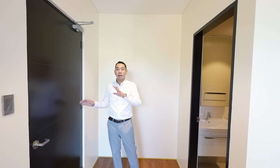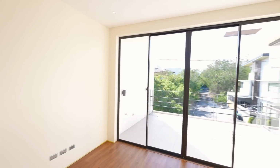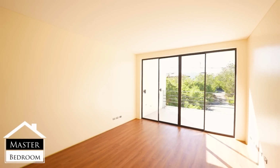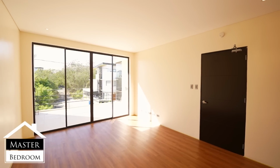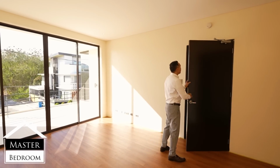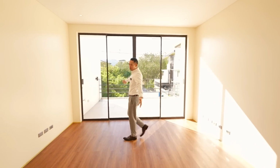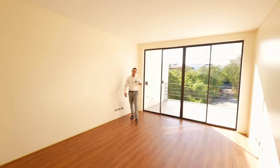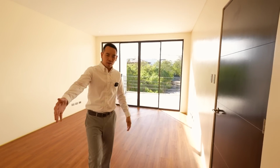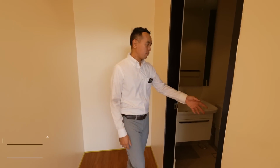And now we're going to take a look at the third bedroom, which is your primary bedroom. So we're now here at the primary bedroom. And you can see the size of the space. So let me close the door here. And you see it's an almost rectangular shape. There's just a slight deviation in terms of the size because of this area, which leads towards your bathroom. So I'm gonna walk in.